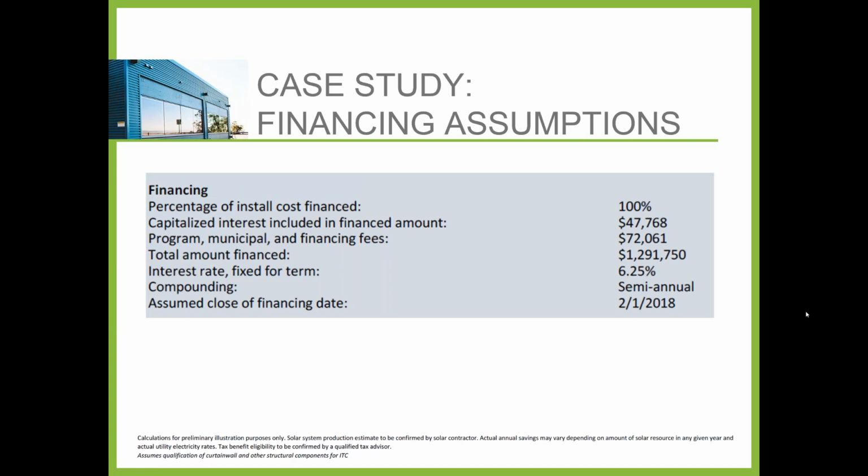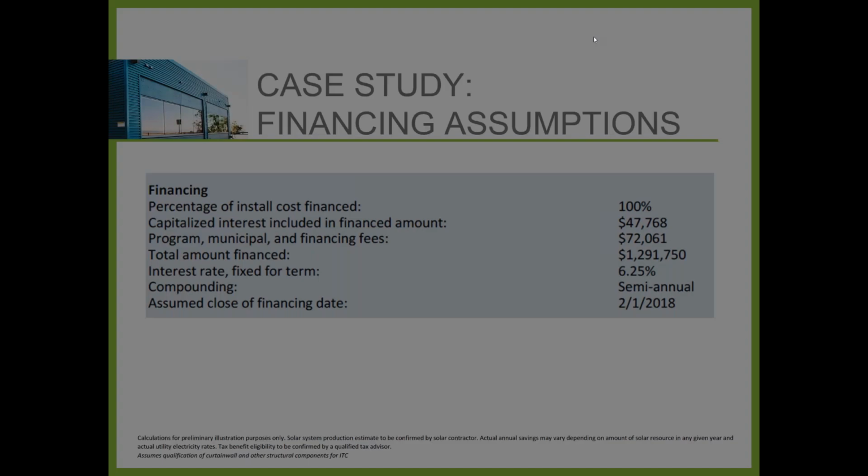utilizing on that end as far as how much interest is included, and fees and the total amount that's financed. In this instance, we're financing the incremental cost of PV. You can certainly finance more than that. There's an argument that you could finance the full portion of the curtain wall that's applicable to the PV, but in this case, we just finance the incremental cost. Next slide.